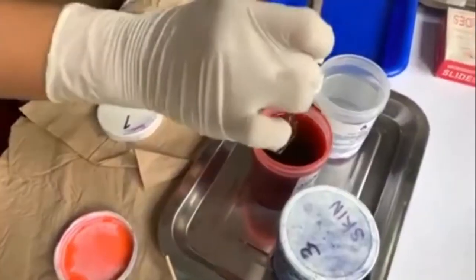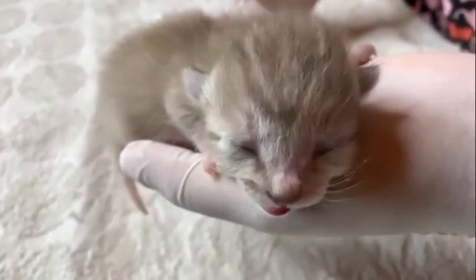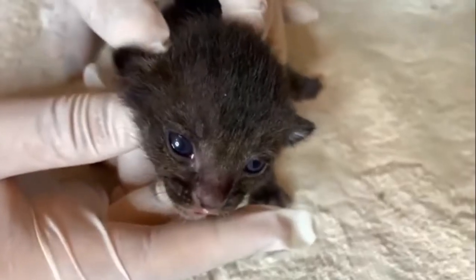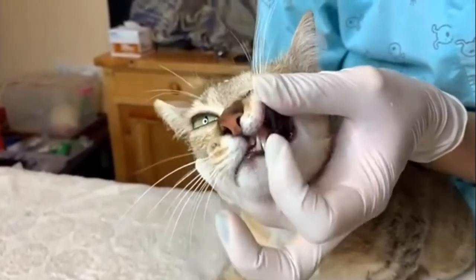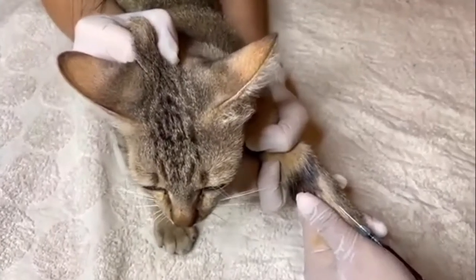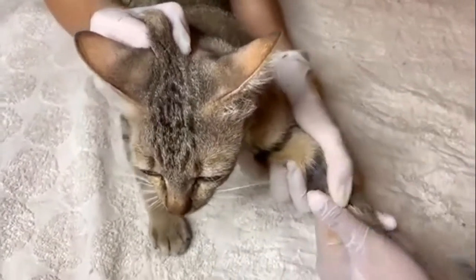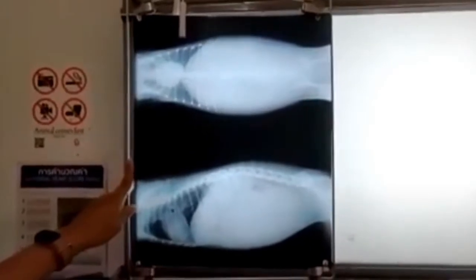fecal samples and examine them under a microscope, aging and sexing the kittens and cats, so when teeth erupt, when eyes open, and just a general rule of thumb about how heavy a kitten should weigh at a certain age. We learned about blood draw techniques and suture patterns and just overall about some common diseases. Personally, I found it really fascinating to learn about the different stages of anesthesia, as well as the reflexes to check for in the patient after the anesthetic had been administered.